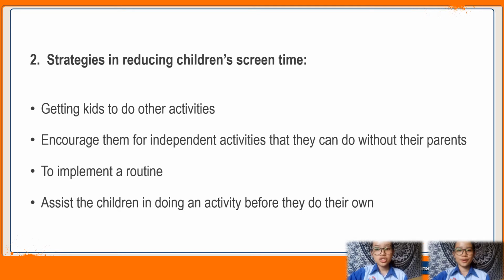Second, encourage them to engage in independent activities that they can do without their parents. This will help children to be proficient in solving the problem they face, especially in learning. Other than that, to implement a timetable for children to adhere to. With timetable, the time allocation for children activity that the children can or should do will be more organized and balanced. Therefore, they will have adequate time to play and learn.